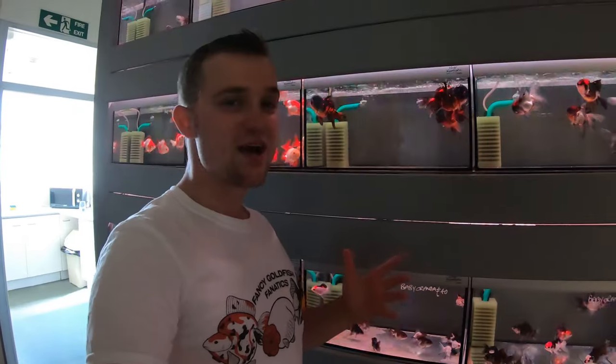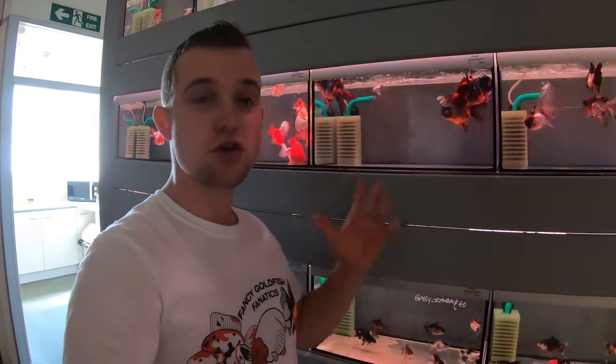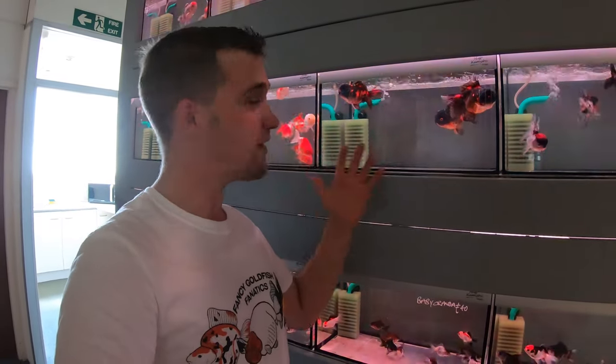Just check out these tiger arandas. You don't normally see these, and they are very, very special fish. As you know, arandas are not my favorite fish, but these really have caught my eye, and I'm sure they will all be gone on the open day.